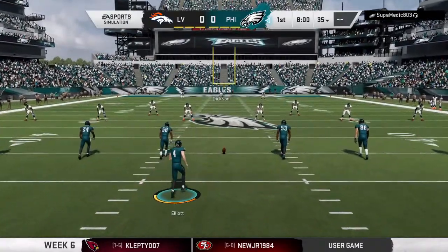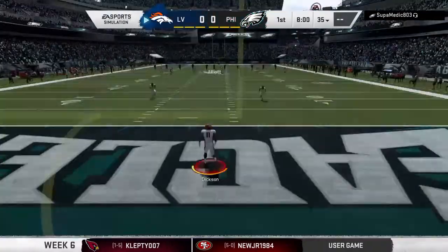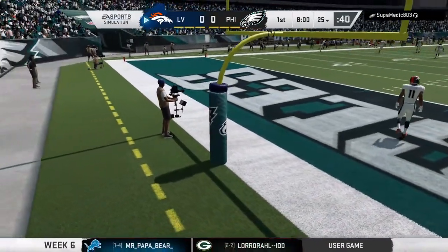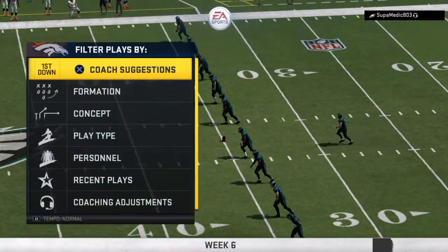Set to go now in Week 6 of the NFL season, and we are underway on EA Sports. And this will not be returnable. It's out of the back of the end zone for a touchback.